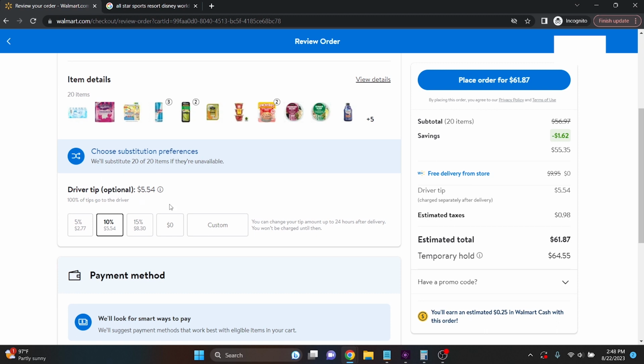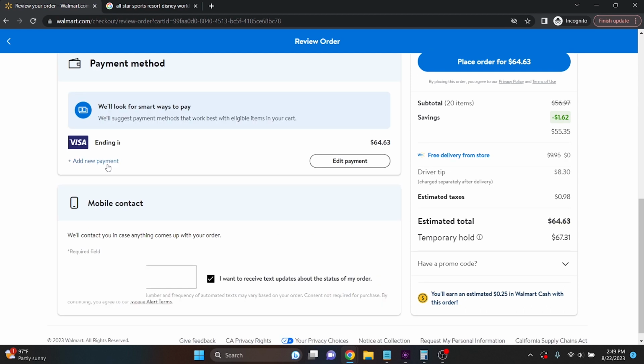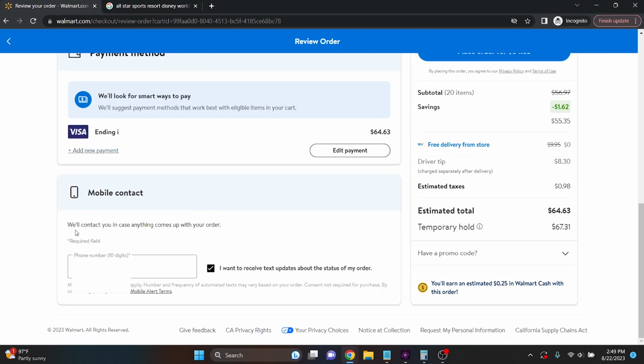And then you're going to go to your driver tip, which is optional. Please tip your driver. Don't be that person. You have 24 hours after your delivery to change the amount that you tipped. So if your driver was excellent, you can go through and change it to tip them more. Or if your driver was just horrible and threw your groceries at the ground, you can do less, but please don't do that. Make sure your payment is good.